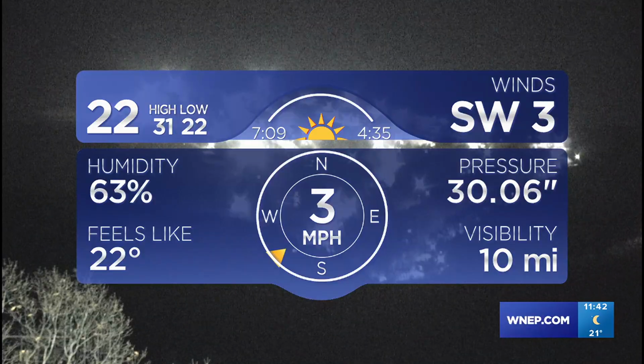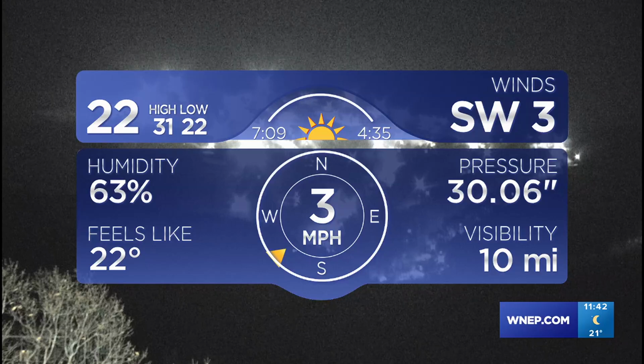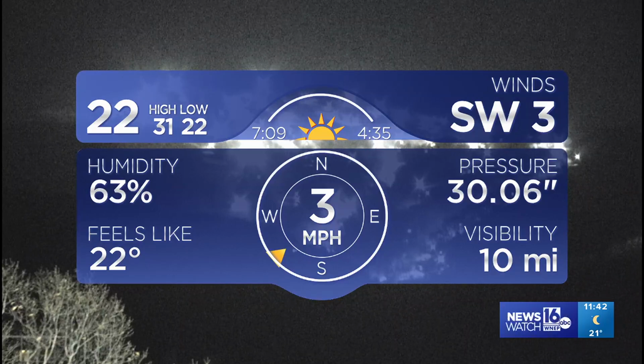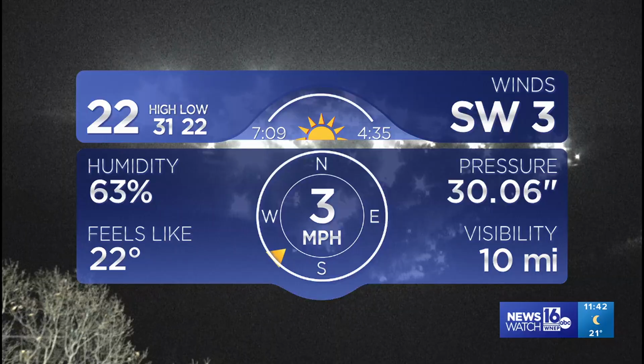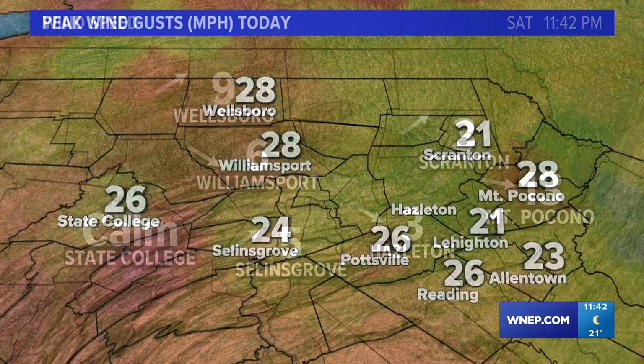Current temperature right now, 22 degrees. 31 was the high today, and our sunset was at 4:35. Those winds are coming out of the southwest, and that southerly component is crucial in determining where that lake effect snowfall happens. I'll tell you about that more in a second. Here is the wind speeds across the region, sustained from calm up to 13 miles per hour in Mount Pocono. Notice a lot of those winds with a southerly component.